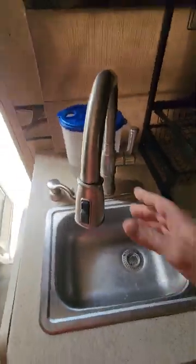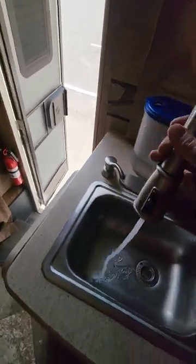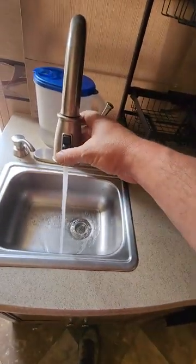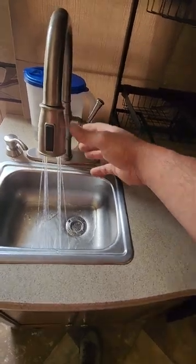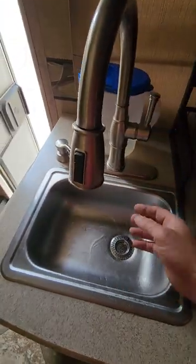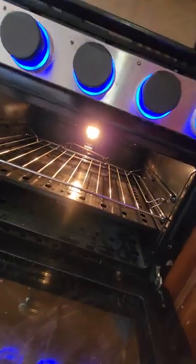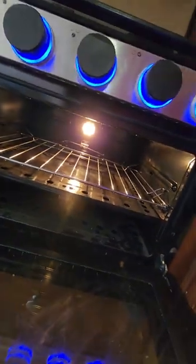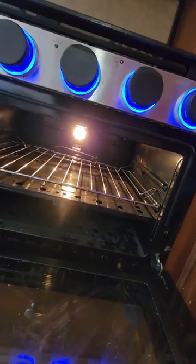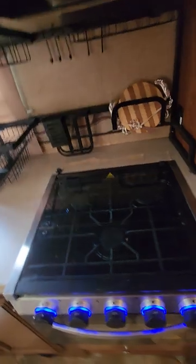This is the sink. I put this in. I love it. And it's got two modes, to spray off your dishes and whatever. Turn that mode off. It's got the LED lights. It's got the light in the oven. It's a nice big oven too. Full-size pizza. You can cook a lot in here. A lot. And it works great.